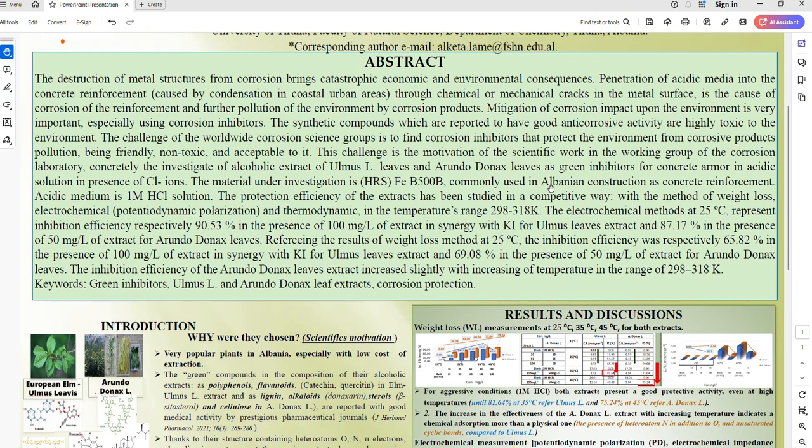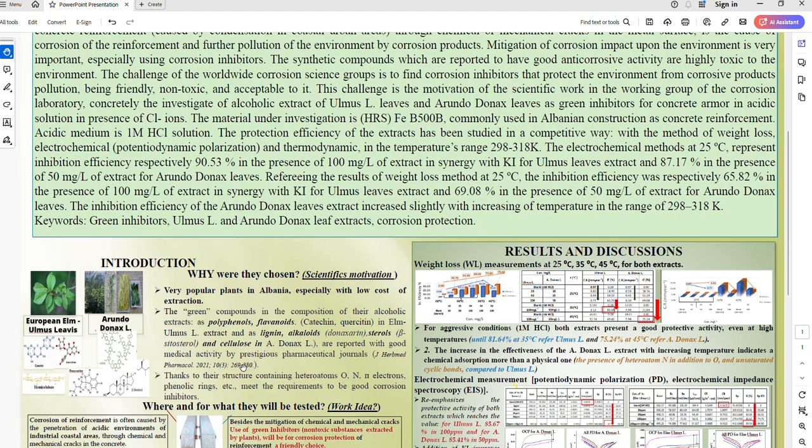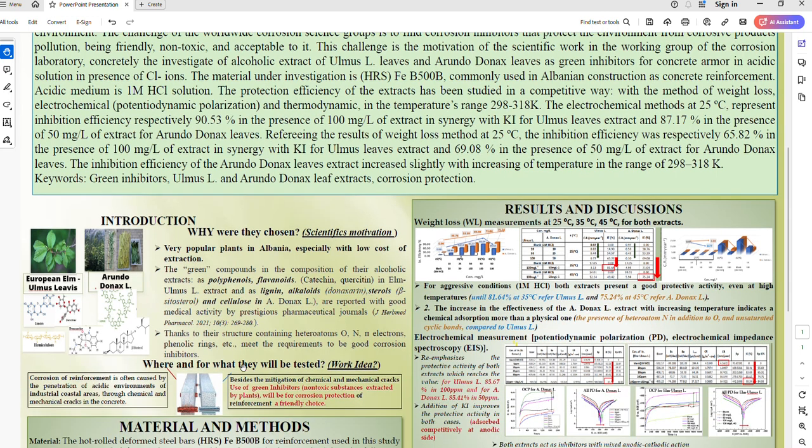Why? Where and for what will they be tested? We are talking about our scientific motivation and work idea, because they are very popular plants in Albania, and moreover, with low cost of extraction.